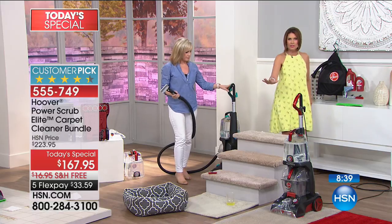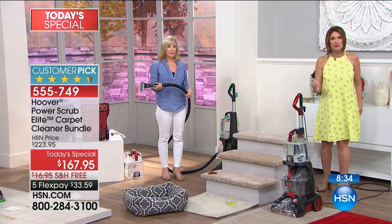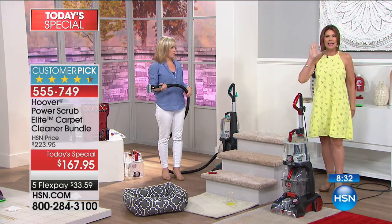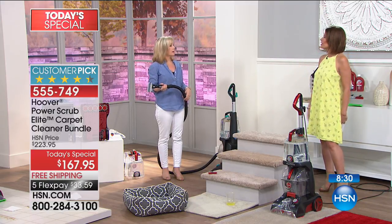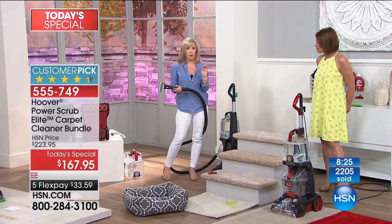And it comes for the first time ever with a quick dry mode, which means on your carpets, if you want them to dry really fast, 45 minutes and they are good to go. You can start walking on them. And again, if you hire a professional, the minimum dry time is 24 hours.